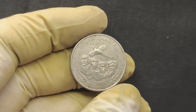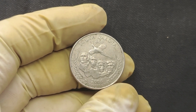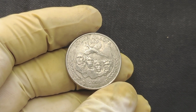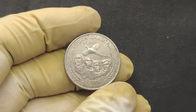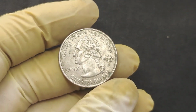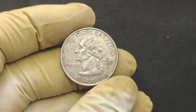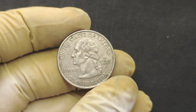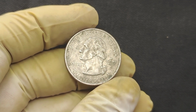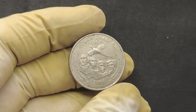This kind of minting mistake is highly sought after by collectors because it's a rare occurrence, and errors like this can be worth thousands, even millions of dollars. It all comes down to rarity, demand, and condition. The 2006 South Dakota quarter with the off-center error is so valuable because there are only a handful of them in existence. The rarer a coin is, the higher its value to collectors. And when a coin has a unique error, it becomes even more desirable.